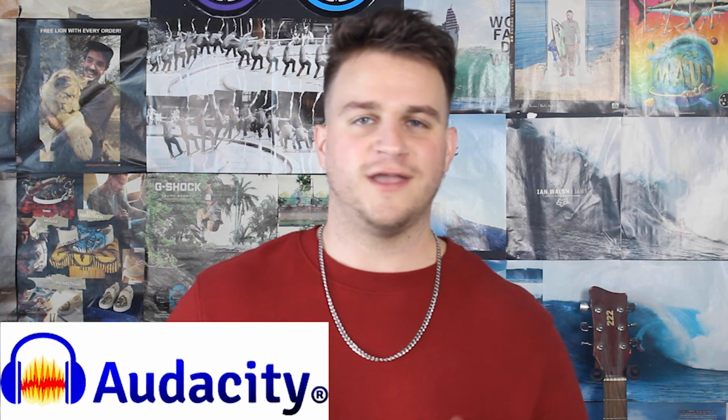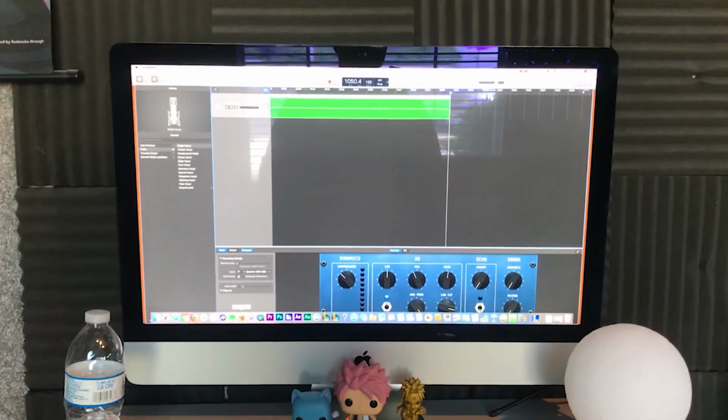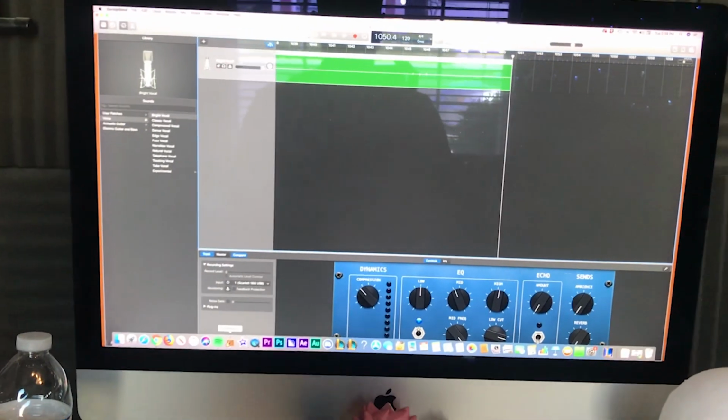If you got a PC, just get Audacity. It's free, you don't have to pay for it, it's easy to download, it's not gonna mess up your computer. If you have GarageBand on a Mac like me, don't even bother downloading Audacity.